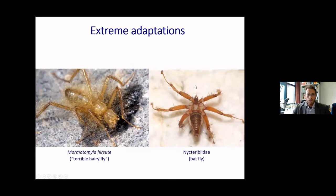As adults, sometimes flies have adapted quite extremely to their environment and don't really look like flies at all anymore. One example here is the terrible hairy fly, which hit the news a few years ago because it was rediscovered after several decades from a cave in Kenya, where this species feeds on piles of bat guano. As you can see, the adult has very reduced eyes, very reduced wings, and long legs, and it's basically adapted to run around very fast on the surface of these guano piles. Similarly, ectoparasitic flies in the hippoboscoid, the louse fly group, including nycteribiids or bat flies, have completely lost their vision and their flight, and they basically live their whole existence on the fur of their hosts.